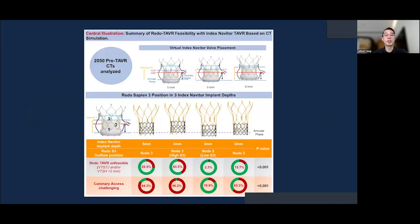Here's the figure that we included. By looking at the figure itself, you know what the study is about. 2,000 CTs, 3 implant depths. How do we simulate this? And then finally, the bottom part, what we found graphically, and you can see that it is statistically significant. So right away, the reviewer doesn't even necessarily have to read the text. Look at the figure and be able to understand and appreciate what the study is all about.